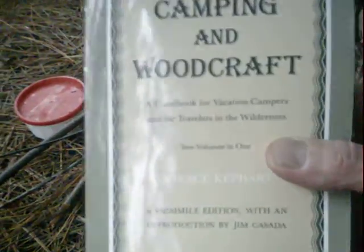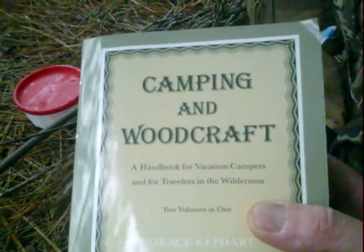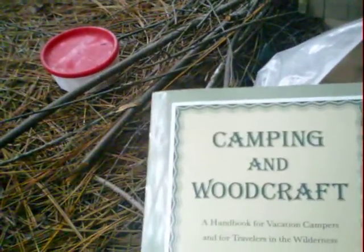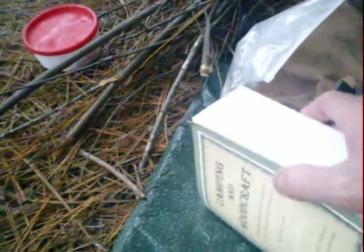And after I got through eating lunch, I tried to sit back and read a little bit. I've been reading on this book now for about a month, and of course with the rain hitting the tarp and sounding like being on a tin roof, it almost put me to sleep. And this is a pretty good book here. I've read about 5 or 6 bushcraft and camping books, but so far this has been the best book I've read yet.